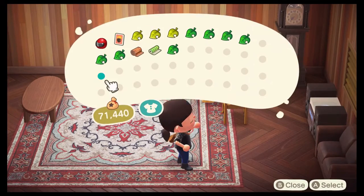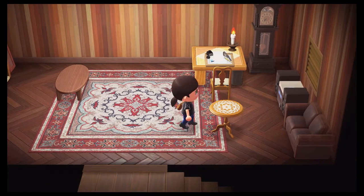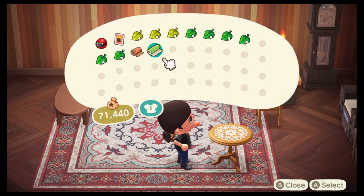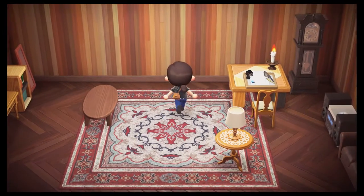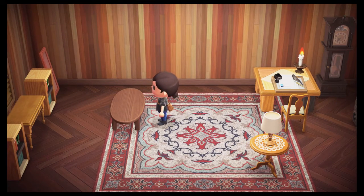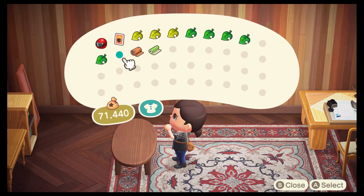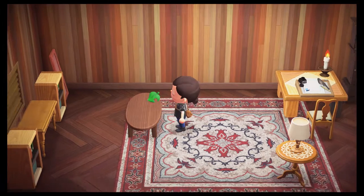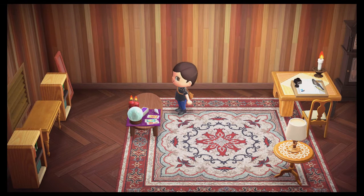Oh, and right here, we're going to put down the antique mini table. And I'm going to scoot it over right here. And I'm going to place a table lamp. So it's just another source of light in the attic. And now back to the left side of the room on the wooden low table, I'm going to put down the fortune telling set. Here we go. So I like to think of this as the sisters sitting down and they're about to cast a spell with their Book of Shadows.